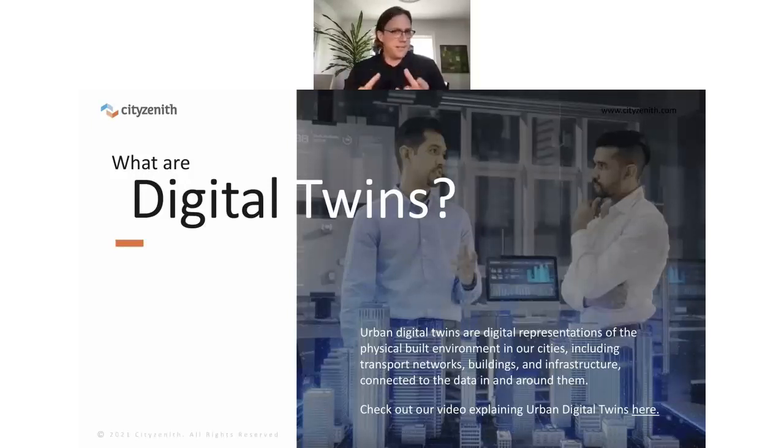Because they're connected to the data around them and they have analytics capabilities, digital twins can help optimize all areas of design and planning, construction, and ultimately the ongoing operations and maintenance of buildings over their entire life cycle, which has never been done before, helping to optimize and save money at each of those steps.